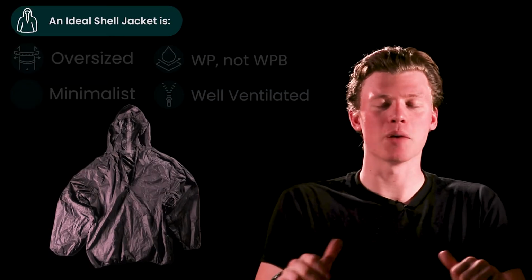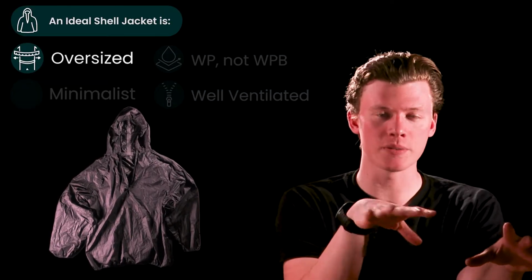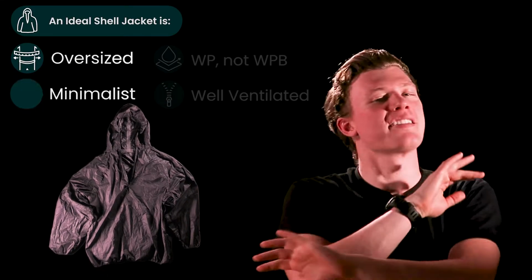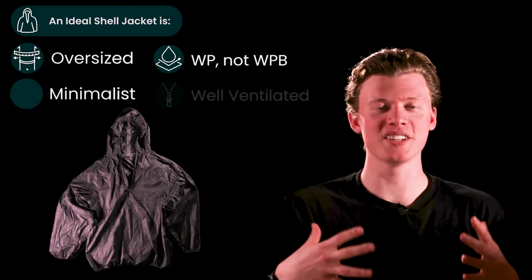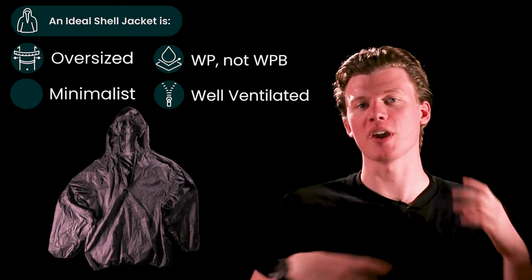Waterproof jackets are also more wind resistant than waterproof breathable jackets, so they'll provide you with more insulation in high winds. In my opinion, the perfect shell jacket is very loose fitting to provide sufficient ventilation and allow ease for layering, is as simple as it could be, and does not have any unnecessary features that will add weight, leak, or be susceptible to failure, is made with waterproof fabric to block wind and keep out moisture, and is able to vent properly through the cuffs, waist, and front zipper.